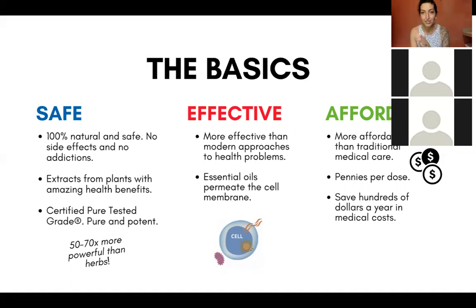Okay, so number 3 here is they are affordable. More affordable than traditional medical costs. Obviously, depending on where you live, maybe you have free healthcare and all those things. I like to come back to that piece of, if we were to turn to antibiotics, what is that doing internally in our bodies, right? So I live in Costa Rica, and here, if I need anything, I need to pay. I need to pay to see the doctor. I need to pay the prescription. I need to pay all the things that I would need.